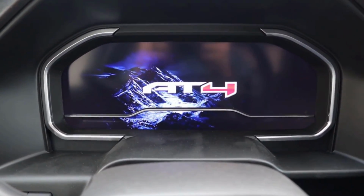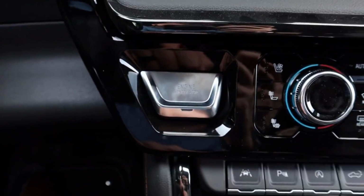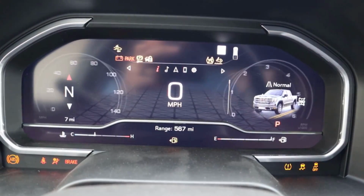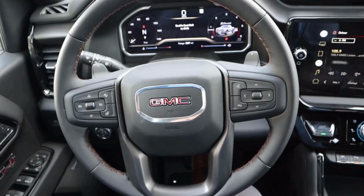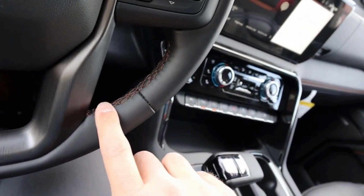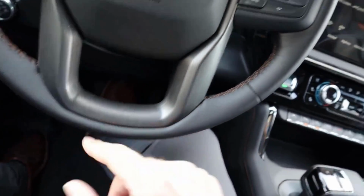It's pretty cool looking. But you can just pop in and press the start button if you want, and then it'll just turn right on like normal. But going over the steering wheel, it's pretty much just a normal GMC steering wheel, which looks very nice, frankly. You've got the brown stitching there on the center portion, and then you can see the kind of grayish trim.